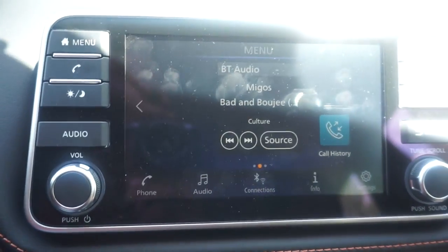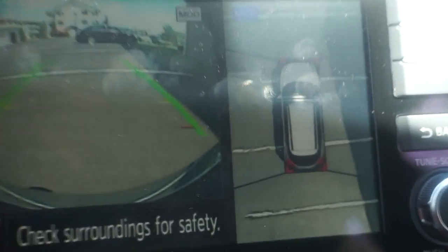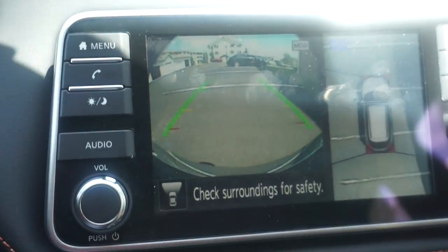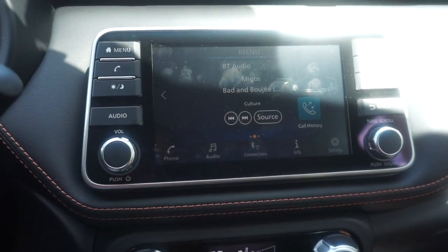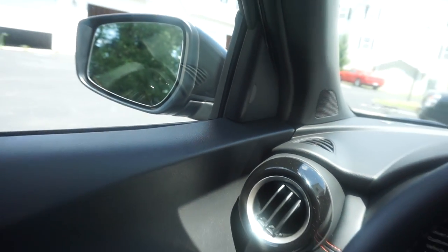Let's see what else. So I have my backup camera, and I have a 360 camera where I can see all the way around my car, which is real cool. Because I know most cars have backup cameras, not a lot of cars where you can see your entire car. So that's a cool feature. I'll just click off of that. I also have the sensor, so if I'm trying to get over and somebody's on the side of me, it will alert me, which is cool. I'm gonna get out. I'm actually gonna cut it off.